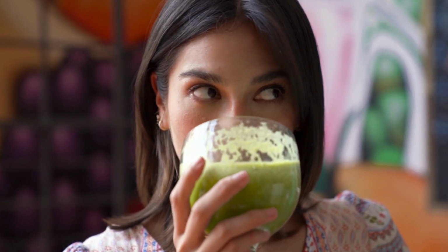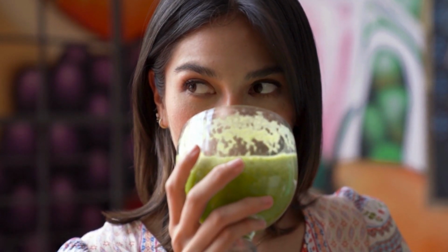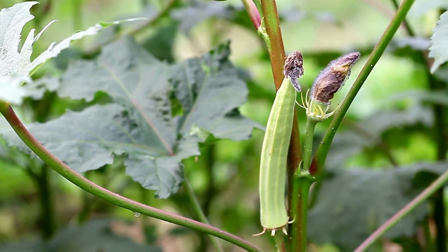And there you have it, a simple, natural way to kickstart your morning routine with real health benefits. Drinking okra water before breakfast might just be the secret weapon you didn't know you needed. So why not give it a try? It's easy, cheap, and you have nothing to lose except maybe some bloating and low energy.